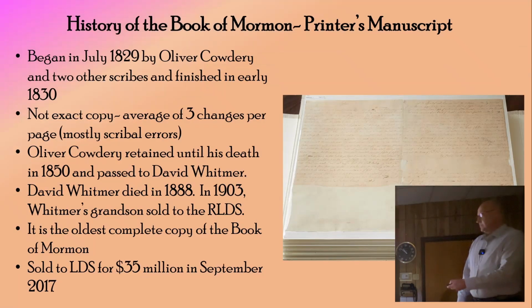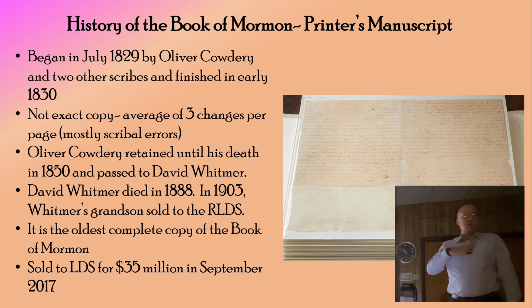And actually, if you want to see it, the LDS have scanned it in, and you can go onto their website and you can look at all the pages and see it for yourself. So at least they've made it available to everybody.